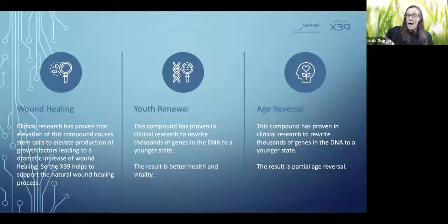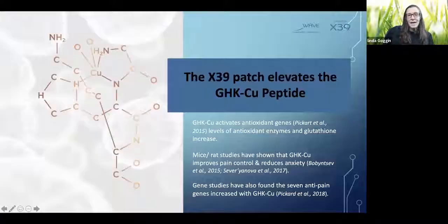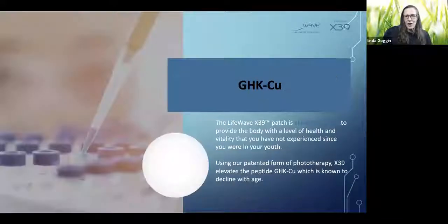And if you are having some kind of procedure done, X39 will increase growth factors in order to help that wound healing. So this is the copper peptide that the X39 increases. And what we see is that there's a clear elevation in this. And when this copper peptide is elevated, then we see all of the wonderful following effects that I just described.